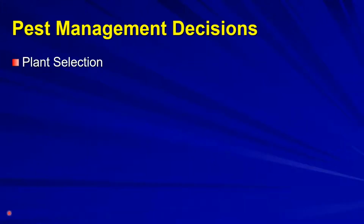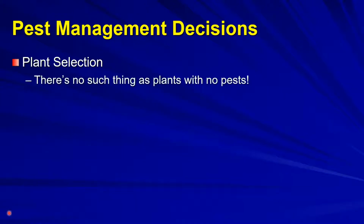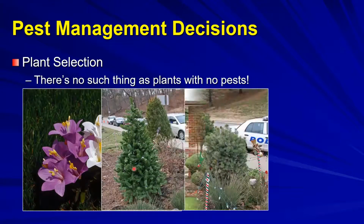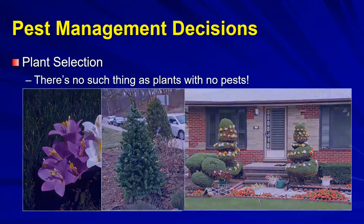But let's switch gears now and go to the pest management decisions that can either enhance or reduce the need for pesticides. And we're going to start with plant selection. First, there is no such thing as plants with no pests. Plants are living organisms. They're going to have things that are going to come and attack them. Well, there are some plants like plastic flowers and plastic trees, and not really sure what's happening there. But nonetheless, there's no such thing as a plant with no pests.